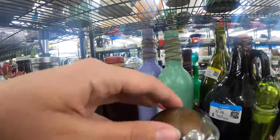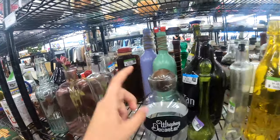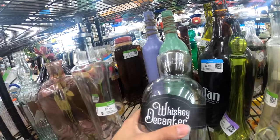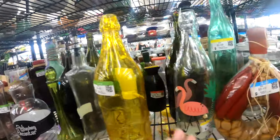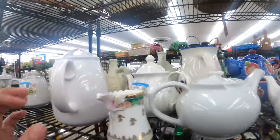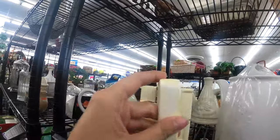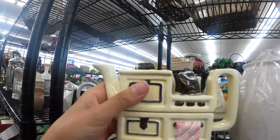Curious. This is a pretty cool decanter. I like that this stopper is like a wooden ball. That's pretty cool. And it's got its original seal on it, so it's never been used. I don't really think I'm gonna get it. There's a lot of fun stuff here, like this little flamingo jar. Lots of teapots. And this little vintage stove teapot. It's missing its lid, but it's still really cute. Music's really loud. Usually is at this Goodwill.